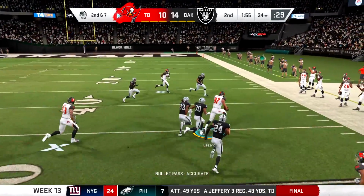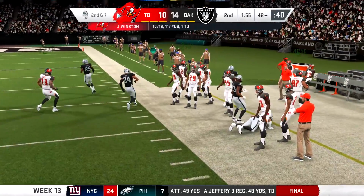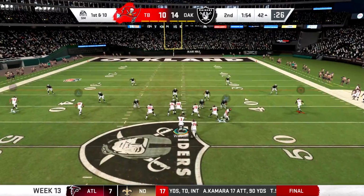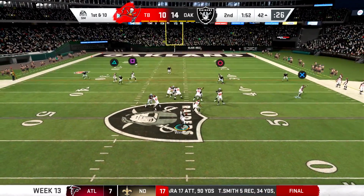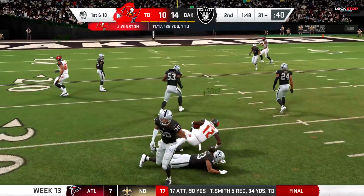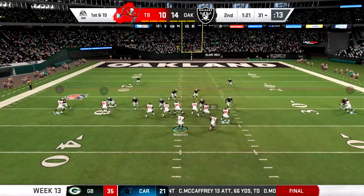So then after the Raiders retake the lead, Jameis Winston comes out, marches the troops 2 minutes. This team has to go get a score. They've been so good at this all year long. Now Jameis Winston navigating the pocket, finds Chris Godwin, who gets brought down at the 31.